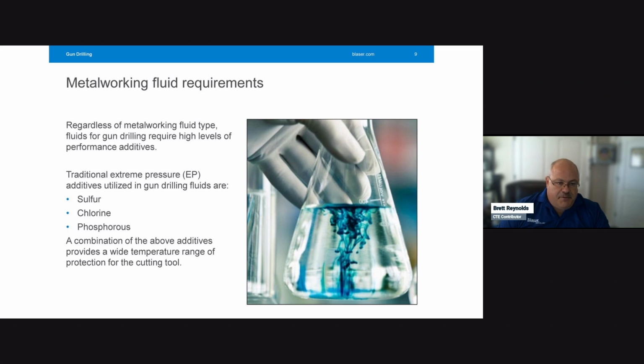We utilize what we call extreme pressure additives in these metalworking fluids, and these are activated under heat and pressure, and they release and typically form a protective coating on the tool itself. Typical EP additives we see in metalworking fluids are sulfur, chlorine, and phosphorus. When these are activated under heat and pressure, you form a metal sulfide, metal chloride, or metal phosphide type coating on the cutting tool, which has a very high level of lubricity and keeps the tool from getting the built up edge or chip weld on the actual cutting edge. Sometimes in metalworking fluids, you'll see a combination of these in a particular formulation.